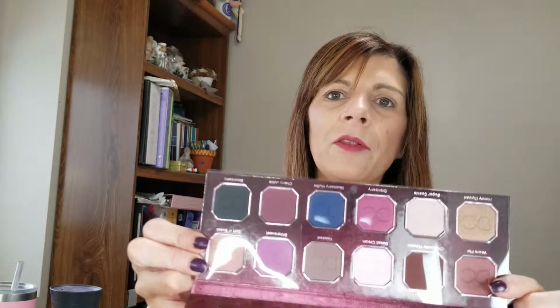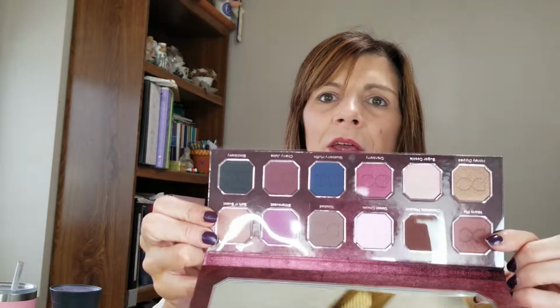I have been eyeballing the latte palette for a while and the lemonade. So if I like how this turns out and the looks I can get with it, I will probably purchase those other two.